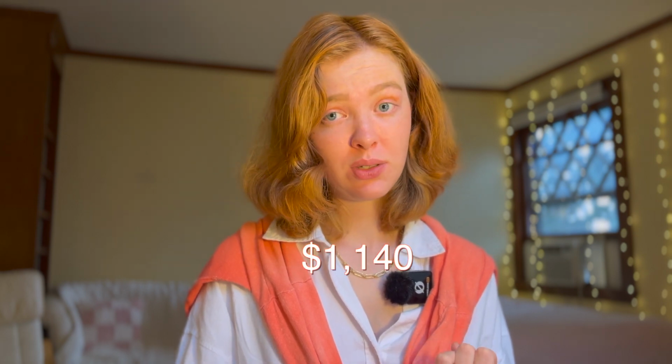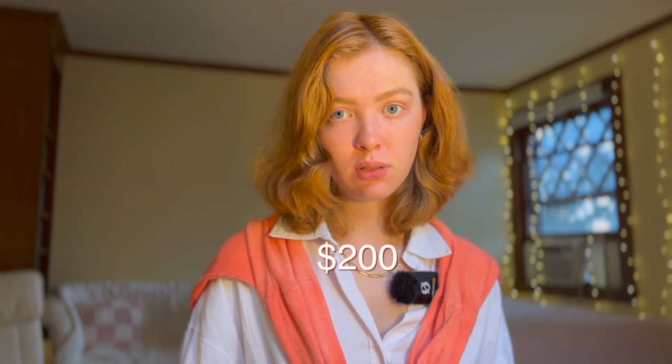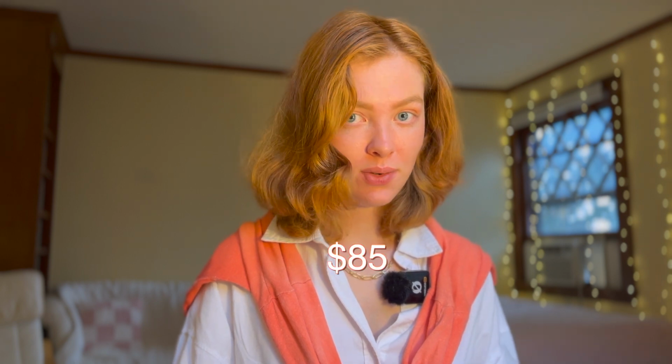So let's talk about the cost of the green card application when you're doing adjustment of status. You'll need to submit form I-485, and you'll need to pay $1,140 as a processing fee. Then you'll also need to do a medical exam, which costs around $200. And you'll also need to do a biometrics appointment, which is another $85.